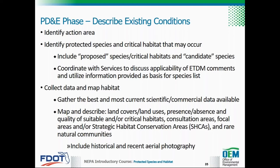The district should collect data and conduct field surveys to identify the initial existing conditions in the action area, such as the protected species and federally designated critical habitat that may occur there, as well as habitat types.